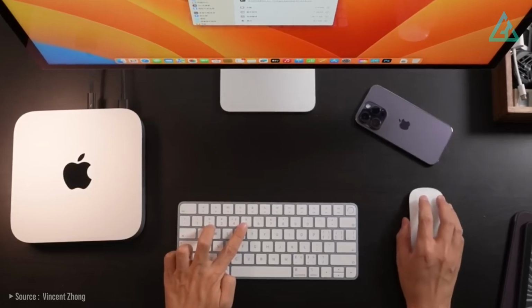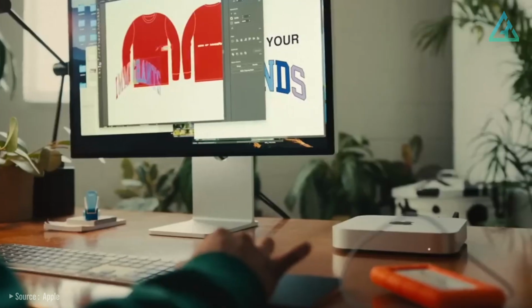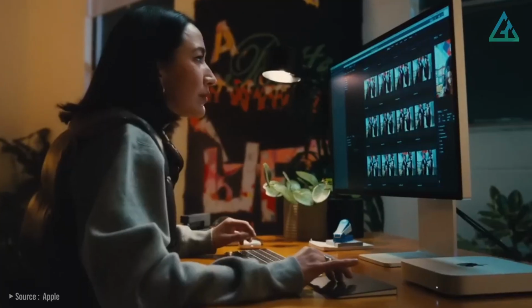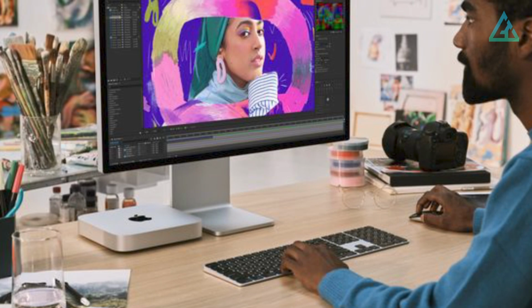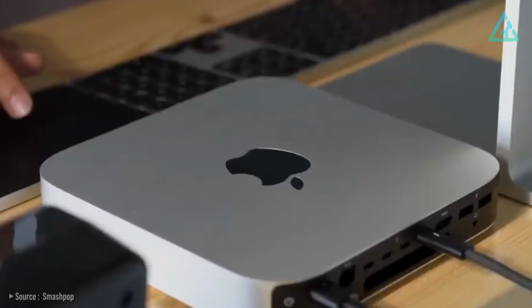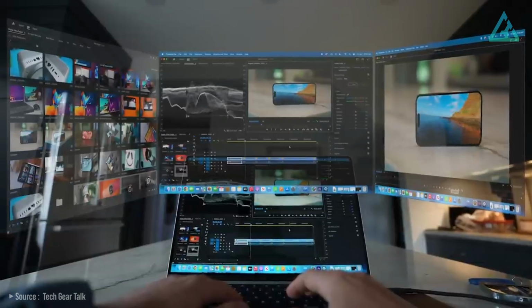Overall, the Mac Mini is a particularly good buy if you don't own a Mac and simply want a budget-friendly entry point to Apple's ecosystem. Performance in video and photo editing is excellent, and the 10-core GPU flies in 3D applications optimized for Apple's Metal API.